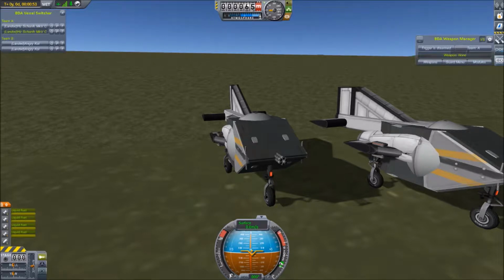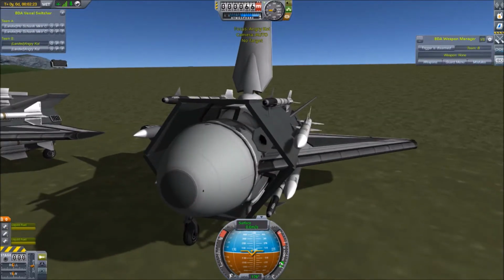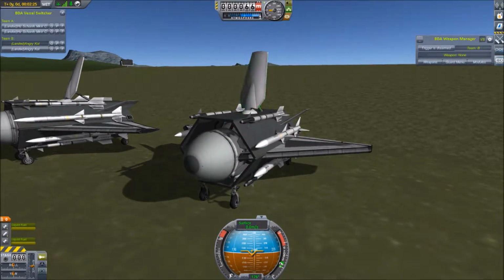The Schanik will have to obliterate the angry koi in the initial encounter, because if it doesn't, the angry koi maneuvers behind it on its back and will blast the HC Schanik Mark 5C out of the air, because the maneuverability on the HC Schanik is completely useless.